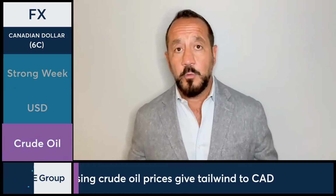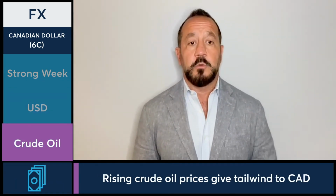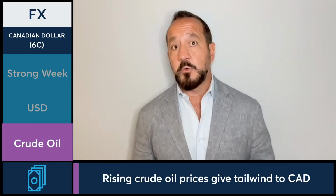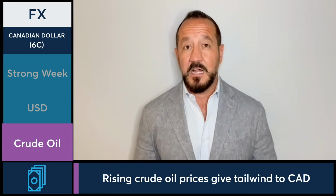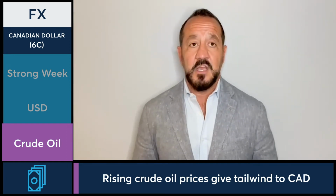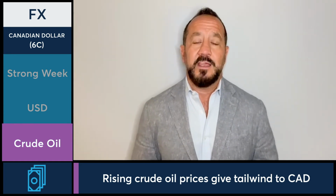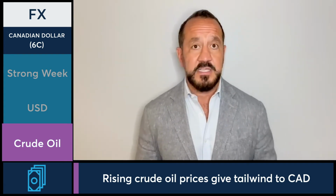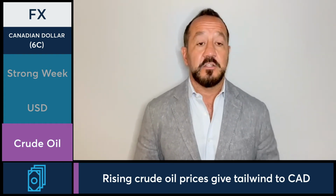Now, also tailwind for the loonie, crude, which is up 4.3% this week. Commodities in general are higher, but crude oil specifically can give a tailwind to the Canadian dollar because of how much crude oil Canadian oil sands represents. So if we get a strong crude oil week, it will typically be a tailwind for the Canadian dollar, all else equal, especially when you're seeing yields drop in the U.S.